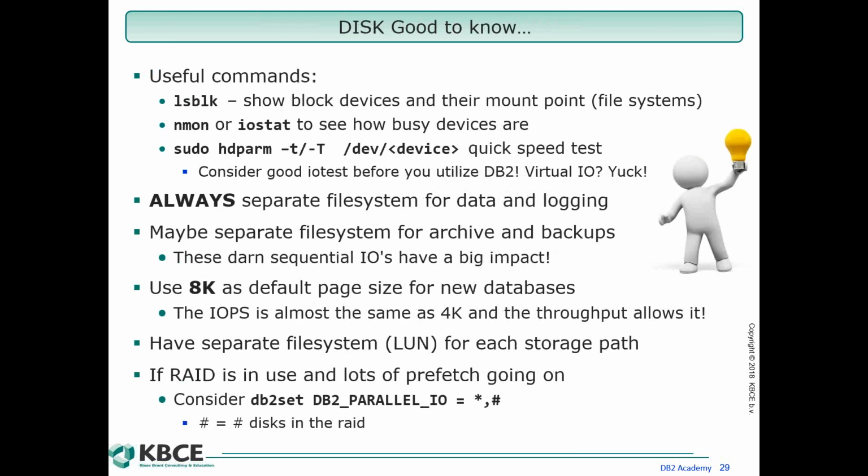Good to know some commands. If you go to the Linux command line, you type in lsblk, just list my block devices. It shows you all your block devices and their mounting points, and so the file systems. If you want to follow up on your server on what's going on, use tools like nmon or iostat. Here he is again, nmon.